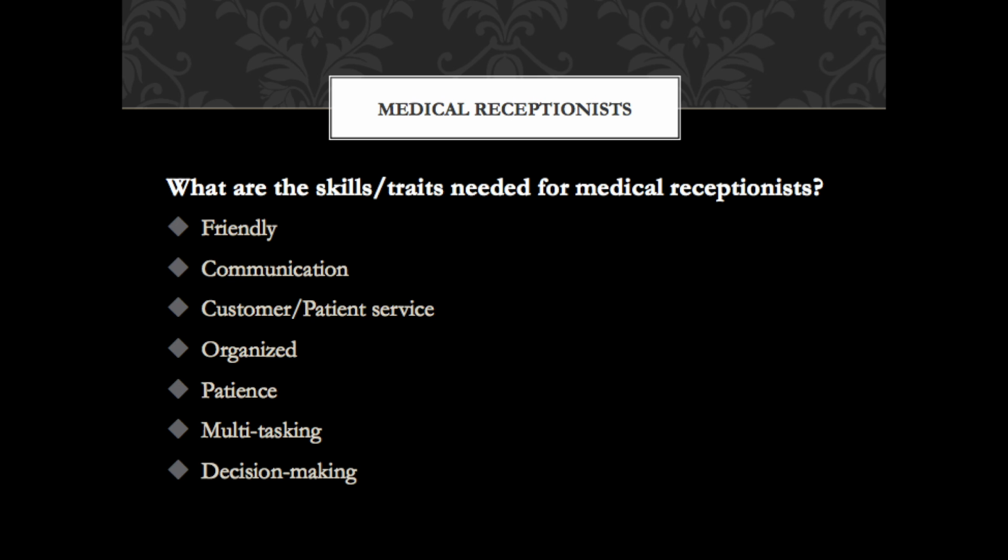What are the skills or traits needed for medical receptionists? Medical receptionists need to be friendly to the staff, physicians, and patients. They need to have good communication skills such as verbal and written skills. They need to provide good customer and patient service. They need to be organized, keeping the area clean at all times. They need to have patience in everything they do. They must be able to multitask, dealing with two things at one time. They should be able to make decisions, and the appropriate decisions, when needed.